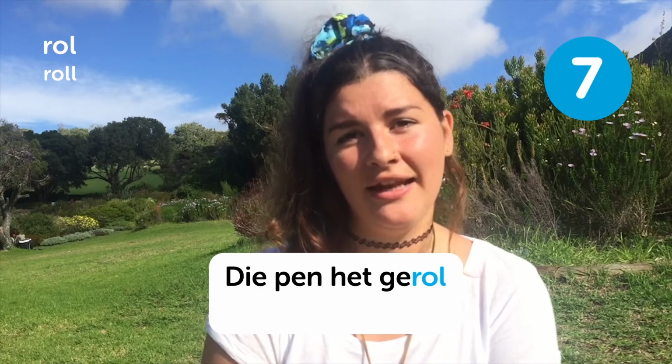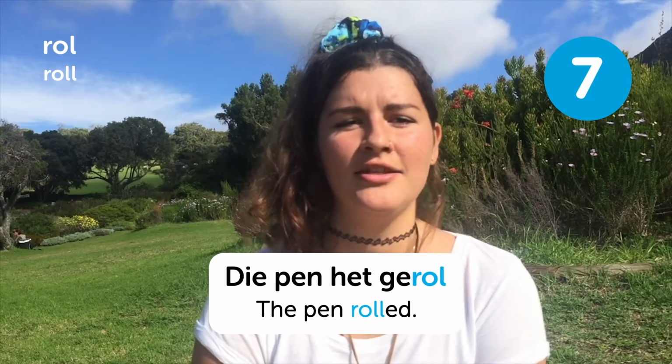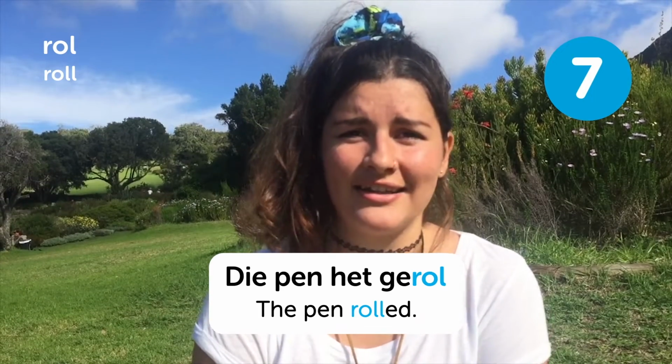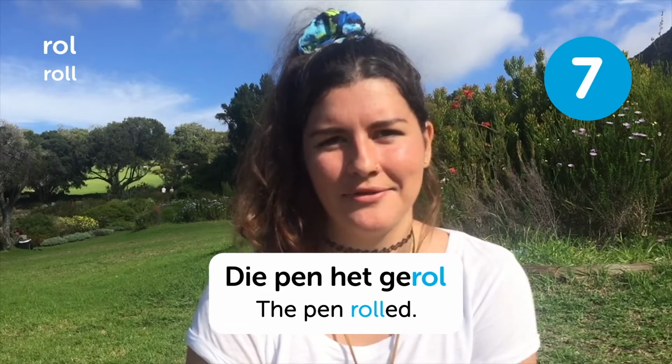Rol. Roll. Die pen het gerol. The pen rolled. This one is funny because roll, all you have to do is roll your tongue in your mouth so it makes the r sound like before. Roll. It's quite nice to say actually if you say it a couple of times in a row.